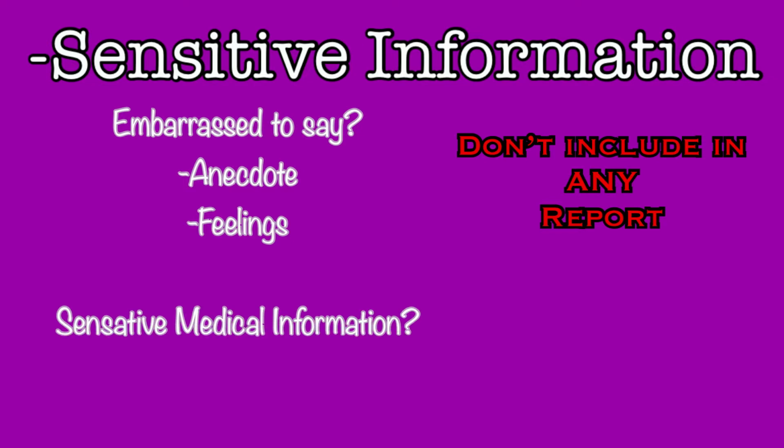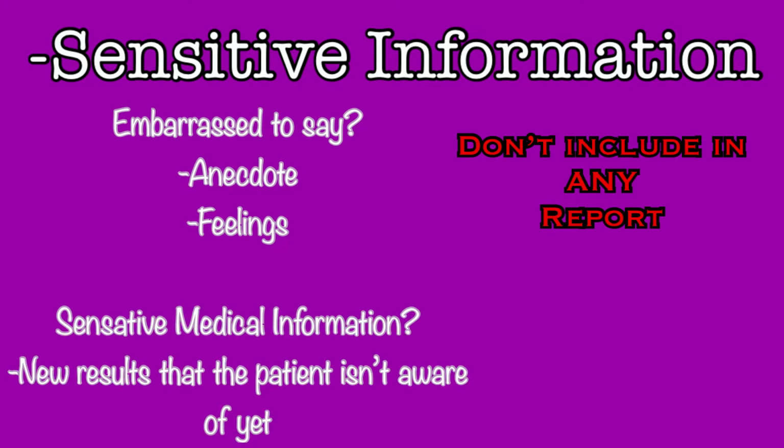If there are test results or other findings that you don't know if the patient is aware of yet, then yes, this does present a bit of a barrier. That is information that is important to the patient's case, but nurses and PCAs should not be the ones to break that information to the patient. That is the responsibility of the physician.